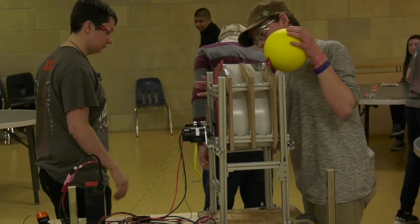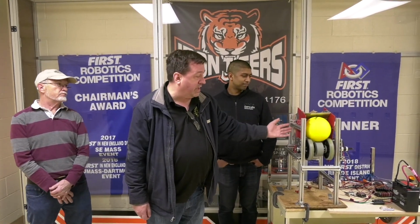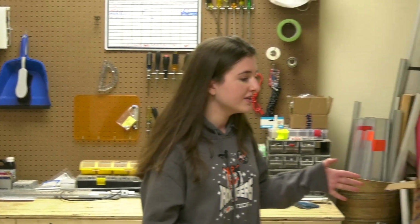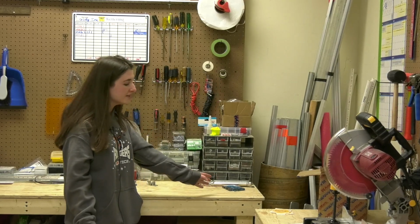What we're working on now is a prototype, and we're teaching the students how to build a ball shooter. I'm Abigail Holmes. I'm the build captain on the robotics team, and I'm a senior at OA. This is mostly where we fabricate a lot of our parts. For example, we use the saw to cut 80/20 or metal square tubing that we have stock of over here.